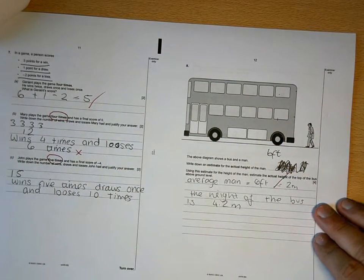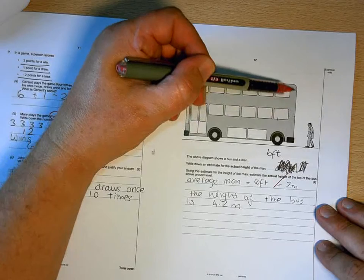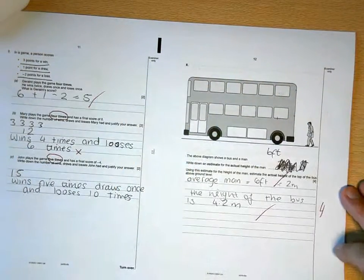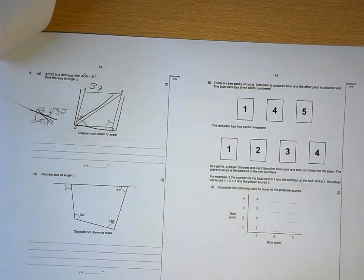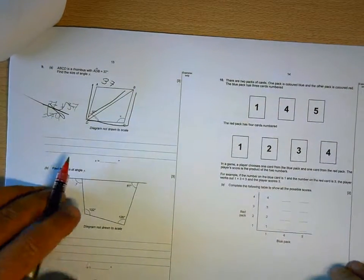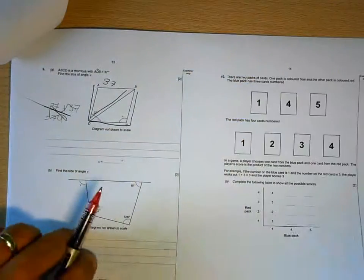6 foot is 2 meters. The height of the bus is 4.2 meters. So I can see there that you've doubled and a bit more. So that would be okay. You get your 4 marks for that. 2 over there, 6 for the page. We'll do some work on this, but on angle properties, but it is something you can have a look at yourself.